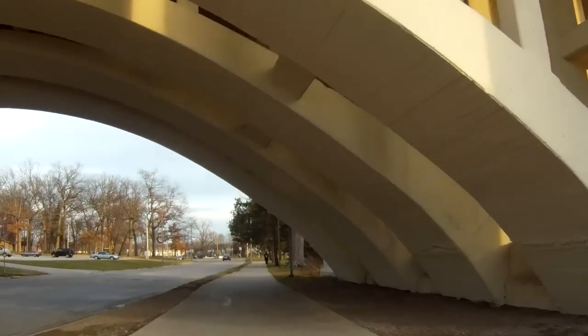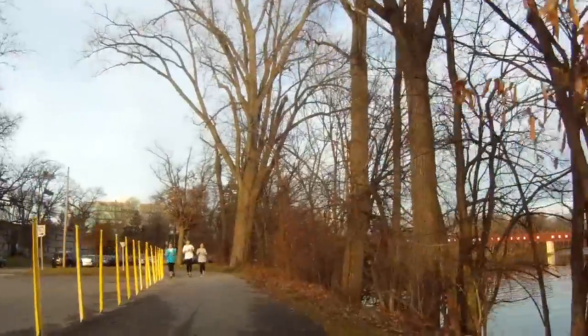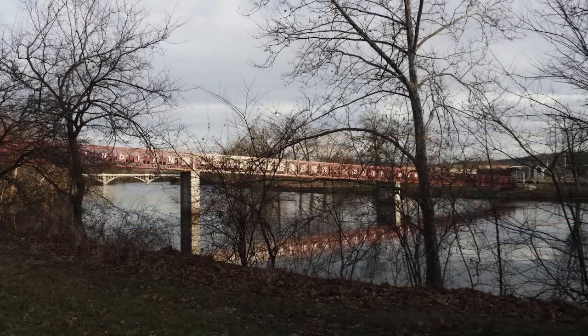After the Twickenham Bridge, the East Bank Trail ends and the Northside Trail begins. After crossing the Twickenham Bridge, we are in the IU South Bend campus, which spans the river and is connected by a new pedestrian bridge that links to the South Bend campus bike path.